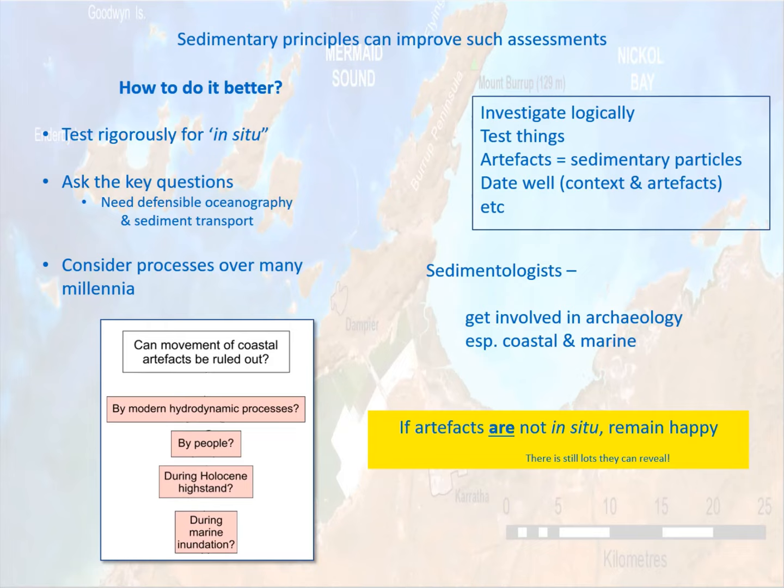The other thing is, of course, just a mental one. If you are an archaeologist and you have found some artefacts and you've run through this and they're not in situ, don't be distressed about it. It's probably the most likely thing about your artefacts. And there's still lots that they can reveal about things.